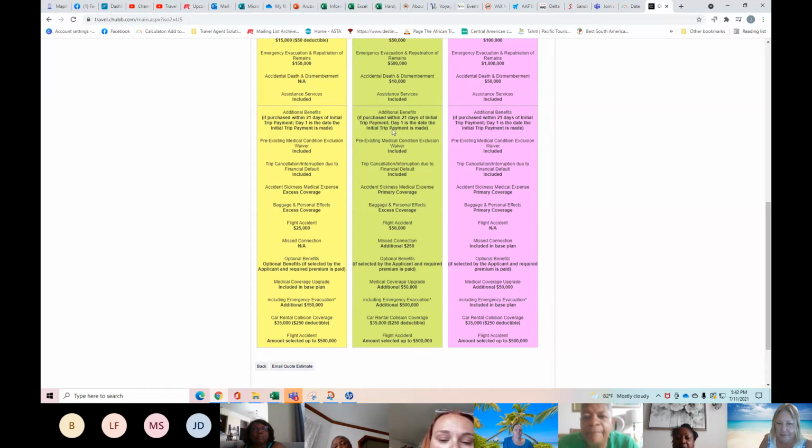Let's see here. And then if purchased within 21 days of your initial trip deposit, day one is the date of the initial payment made, then you get waived any kind of pre-existing medical condition. So they look back 90 days from the time you purchase your insurance. So if you've been to the doctor in the past 3 months and you haven't gotten your results back yet, then you just want to make sure you don't have anything that may cause you to have to cancel your trip.